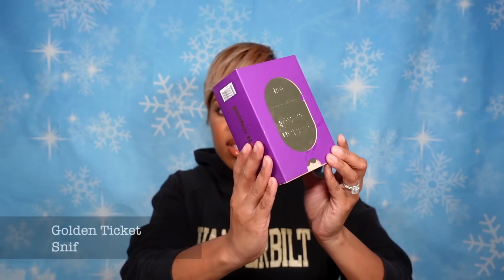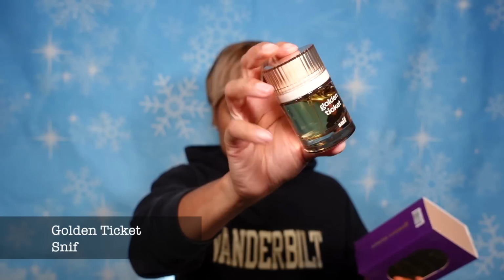I did just that. So you all, from the House of Sniff. Yes. So I was kindly sent over this is Golden Ticket. Here's the box for it. And what is the fragrance? And here is the bottle, Golden Ticket, right here. Which, by the way, Sniff fragrances, I found out you can get them at Ulta. So I thought that was really cool.